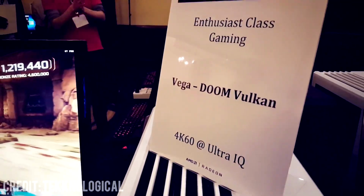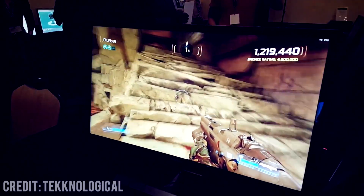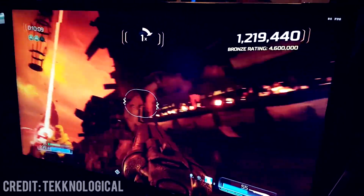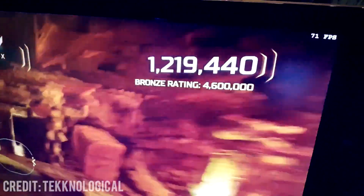AMD recently held a behind closed door event for the press where they showed Vega running a Doom demo on the Vulkan API at 4K and Ultra settings. During the demo, the Vega graphics card was getting over 60 frames per second at 4K Ultra and actually edging out the likes of an overclocked GTX 1080, which is certainly no easy feat.